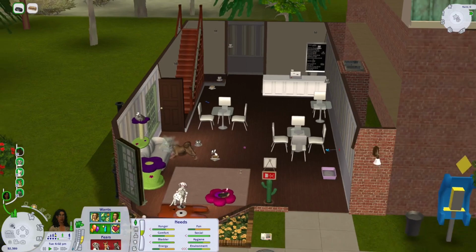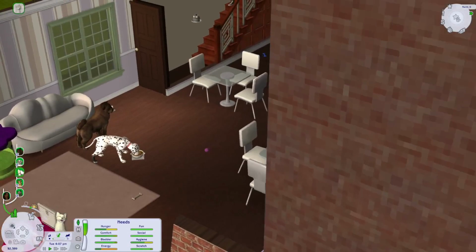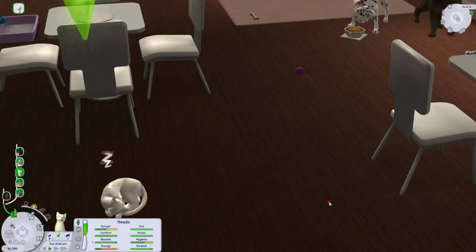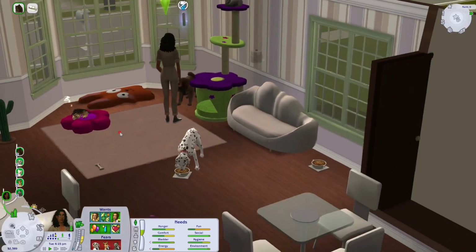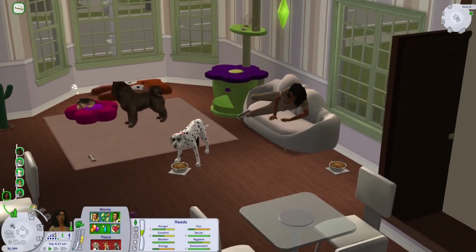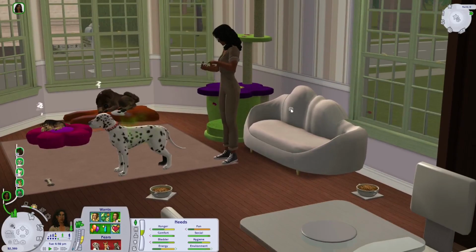Scold for destroying the furniture. Where's Emerald? Emerald must just be sleeping on the floor. That's the second time I've caught her just sleeping down there. And Bear, you better get over here. Acting naughty, and I'm just gonna have her take a nap down here with the pups. Oop, Dottie is stinky. You gotta get her a bath soon.